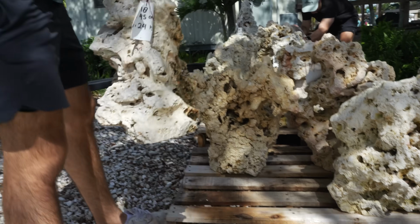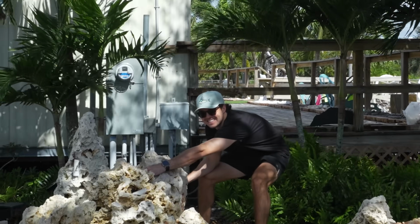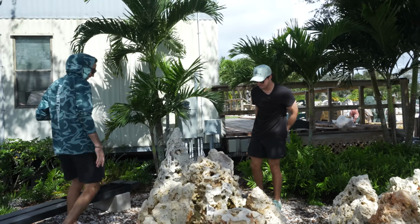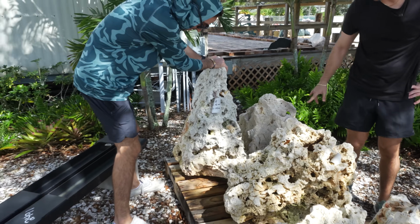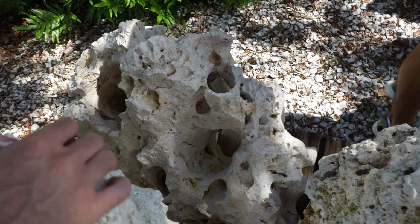We're actually able to lift it up. Problem is that we got green on that side. We don't want green. We want white. This is nice. Yeah, those are the ones we really want, but we need a forklift. I can't even move it. Look at this masterpiece, bro. Not even that one, look at this one. Look at the holes, look at the caves. Gorgeous, gorgeous piece of aquarium rock.